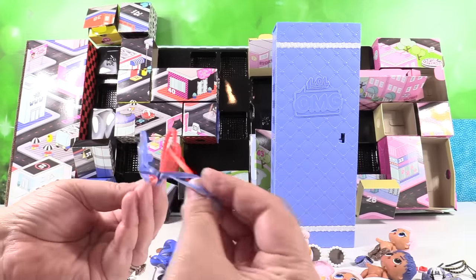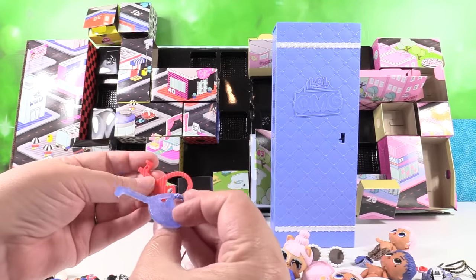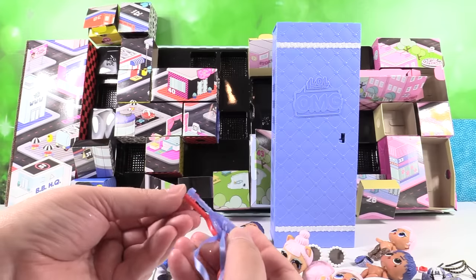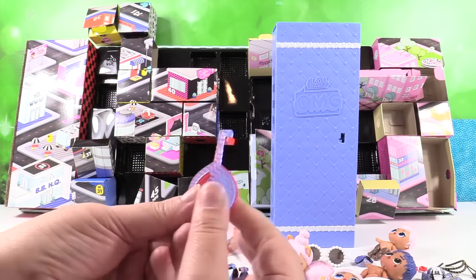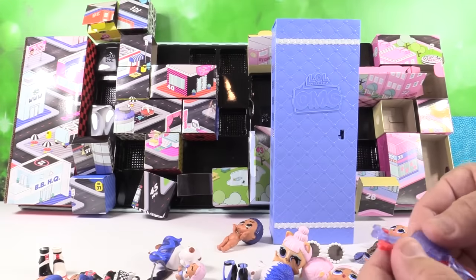I might need Paul's help. Let me see. There's a little peg right there and right there. So I'm thinking you just push them together like that? Yeah, like that, I think. Is it together all the way, you think? I think so. Okay, so you combine those keys and it's supposed to unlock our closet.